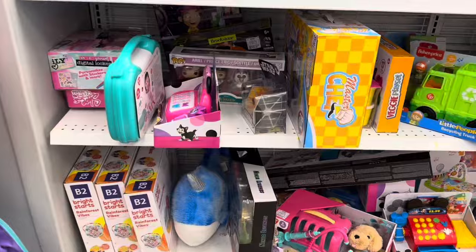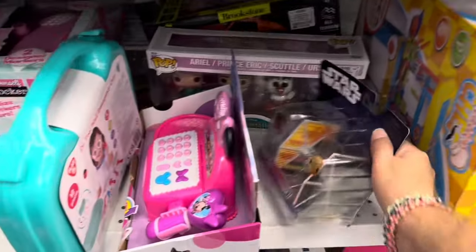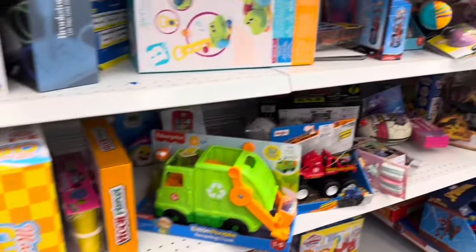Monster Jams. Let's see here, TIE Fighter. Looks like somebody picked up those Dragon Ball Z figures. There goes the Chase. Oh my, look at that. Found a Chase, let's take it. How about that, ladies and gentlemen? Go figure.